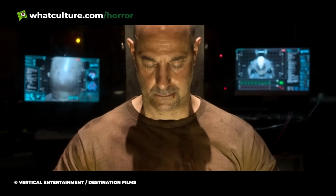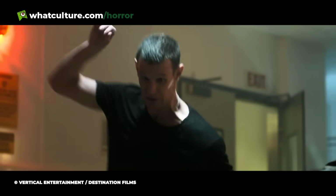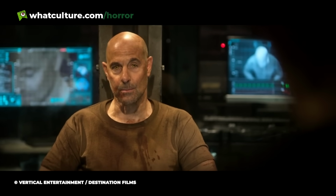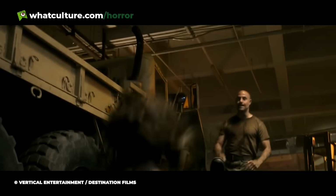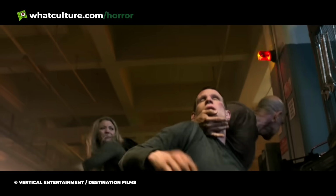The smartest member of the undead, however, comes in the form of Stanley Tucci's character, who is known as the Professor and is captured and taken into a bunker. He speaks like an articulate man and claims that his people are an evolved version of humanity. The Professor could even fight, as seen in his duel with Morgan, while calling in fellow infected as backup.